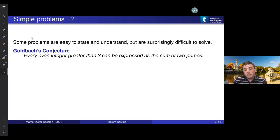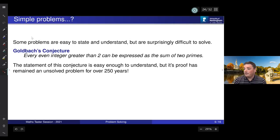This is a conjecture. It sounds like it should be true according to how it's been expressed there. But, well, the truth is we have no idea whether it's true or not. And in fact, this has been baffling mankind, mathematicians, for over 250 years, either to find a counterexample or to come up with a convincing proof that this must be true.